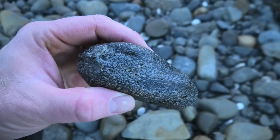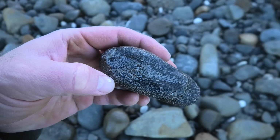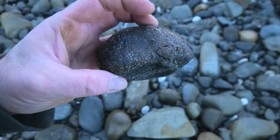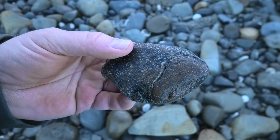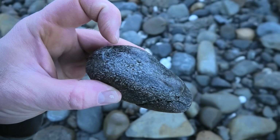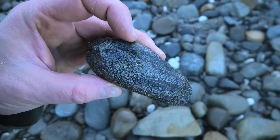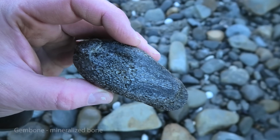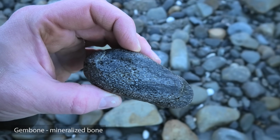Yeah, that's beautiful. It's a piece of bone that's been agatized. That is amazing. Can't tell you what it's from, but that's really, really beautiful. I think they call it gem bone sometimes when it's been turned into a semi-precious stone. That is really, really beautiful.